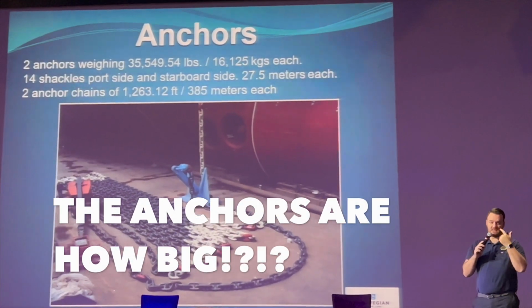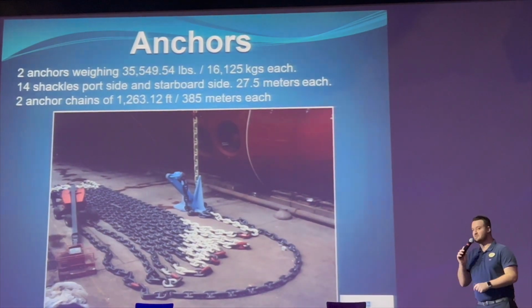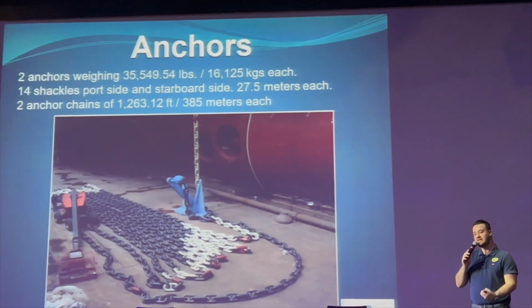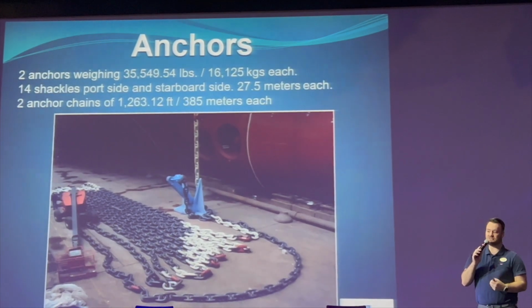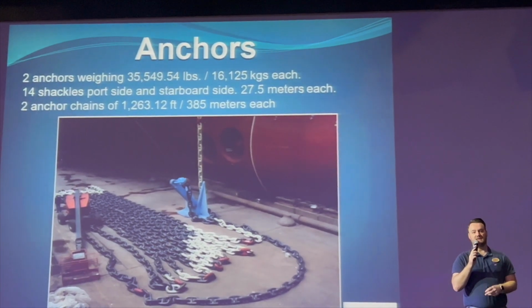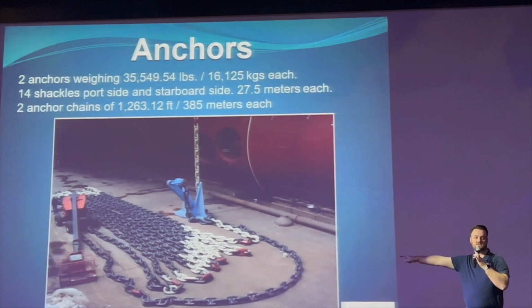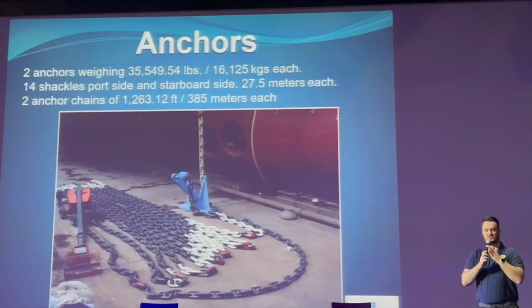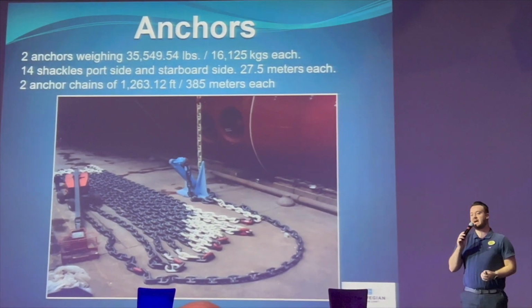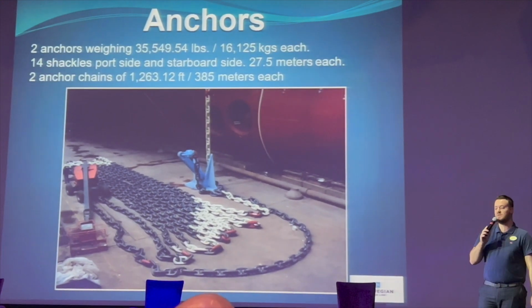And there are the anchors. Now, I like to include them, even though we haven't tendered and we don't particularly use them too much on this ship, but I like to mention them because of how big they are. They're over 35,000 pounds each and over 300 meters long. The way they're managed is in shackles. Each shackle is 27.5 meters, which is what the white marks are. So if the team ever do drop anchor, they'll count the white marks that go down. They can then work out how much chain is under the waterline, and they know how much they're bringing back up when it's time to move.